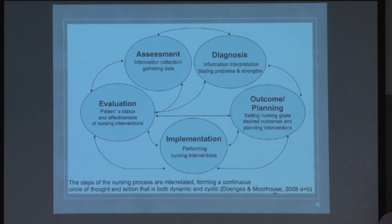Maybe they're taking Lasix. Maybe they're taking aspirin. And maybe they're taking penicillin.